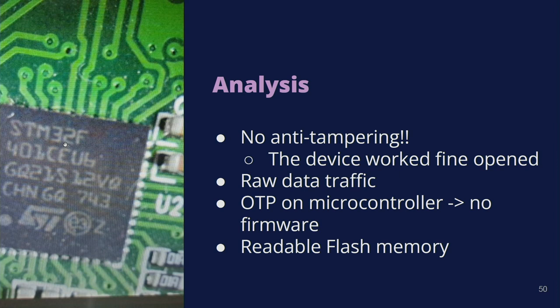When you have a credit card reader or whatever payment system, you need anti-tampering measures to prevent anyone from just hooking into the data bus and stealing information. Why? Because you have clear text traffic between each of your components. The controller provides a little bit of cryptography, but while the data is traveling between the peripheral and the controller, you have clear text traffic.